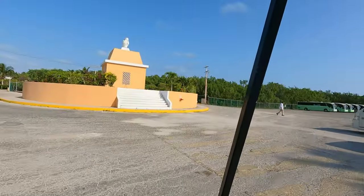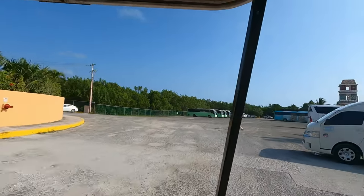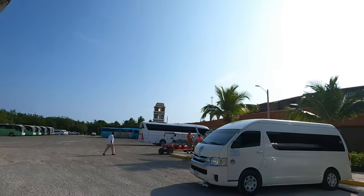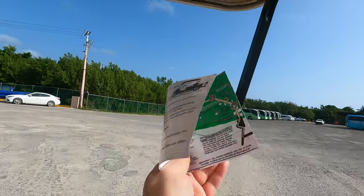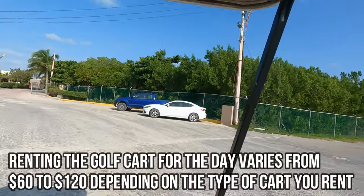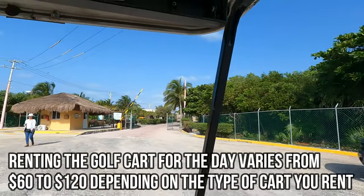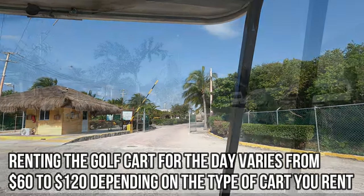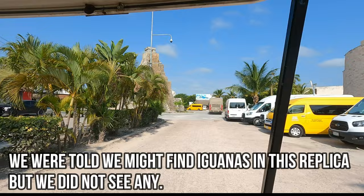And we're off. Okay. Welcome to Costa Maya. So that's the port area that we're leaving. Whoa. We have our map. I'm just gonna try not to lose it. You're good? Okay. When we come back, we'll stop and look for some iguanas later.